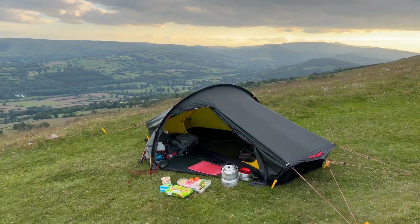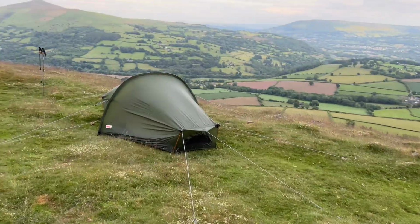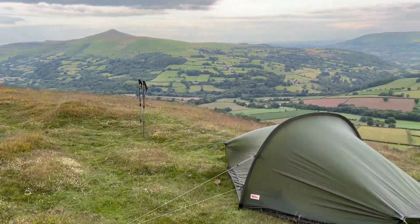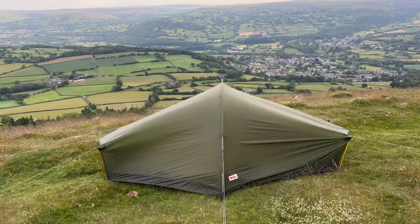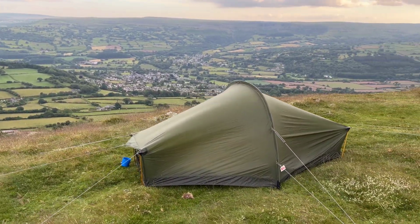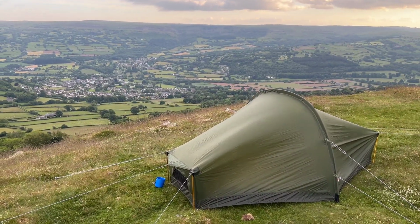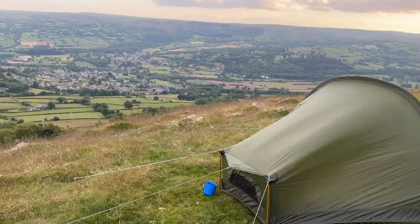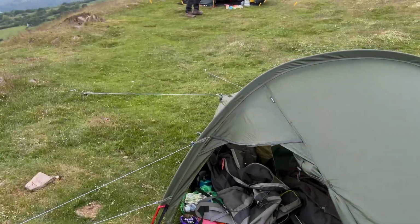He's got the mighty Hilleberg, the Hilleberg actor there. Swing around here though, I'm not really compromising. So since the last bit of video you saw, I've made a purchase myself, and this is the Fjallraven Abisko Lite 1. And as you can see, I'm perched right on the edge of a precipice. Having a quick look in the tent, I got all the basics.